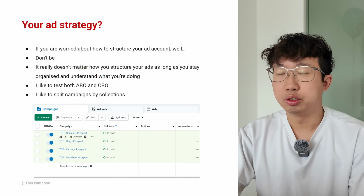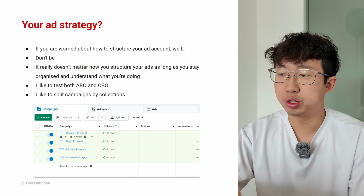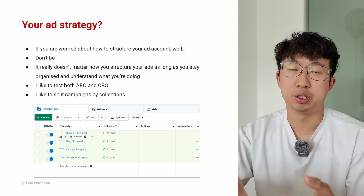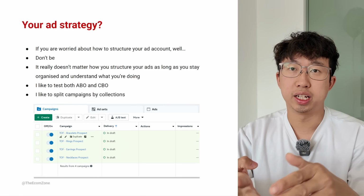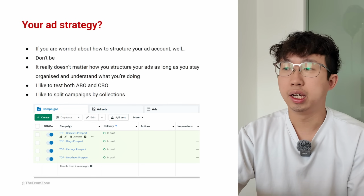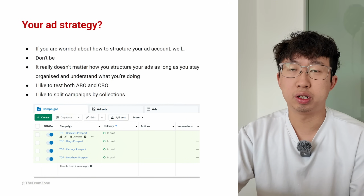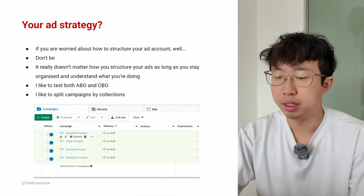I also like to split campaigns by collections. So let's just say you're running a jewelry store, you got necklaces, rings, bracelets, whatever. You could split up your campaigns by those collections. And I also know some people split it by hero products. So let's just say you have 5 hero products, then you can have a campaign for each hero product.